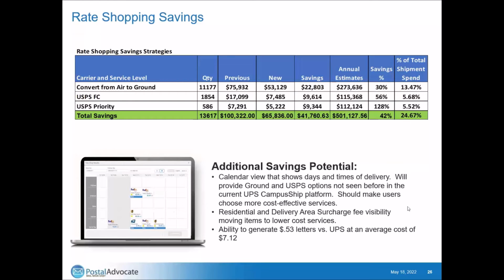The residential delivery area surcharges, fee visibility. You want to make sure that extra $5 is being compared in the rate shop equation. And then, does everything have to be a trackable item? Could we just generate a 53-cent letter for these items and, on the same platform, have the ability to print out a postage stamp? That's the importance of driving these savings. So outside of these savings, could the mail be slowed if it had better rates? And does everything have to have that sort of prioritization?